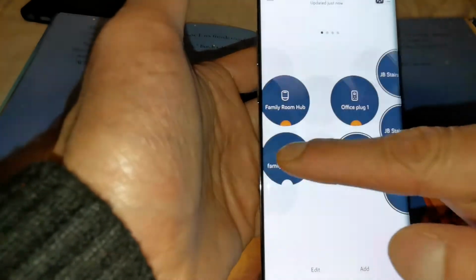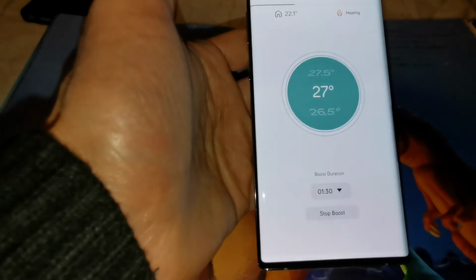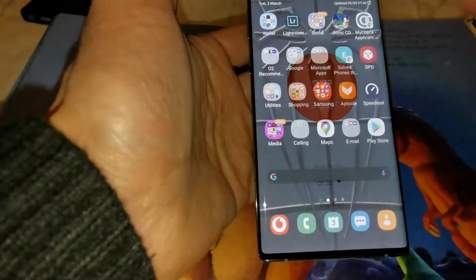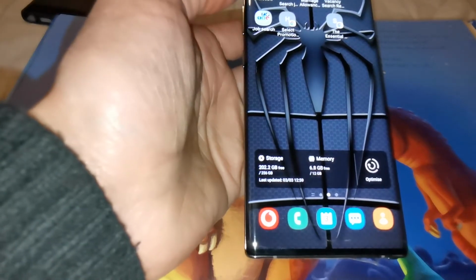I mean, look at how big the icons are. Look, just flicking through, it responds well. I can turn on my heating from here and it comes on straight away. So no freezing, no glitches, and I absolutely love it. What else can I say? I'll definitely recommend you check this out.